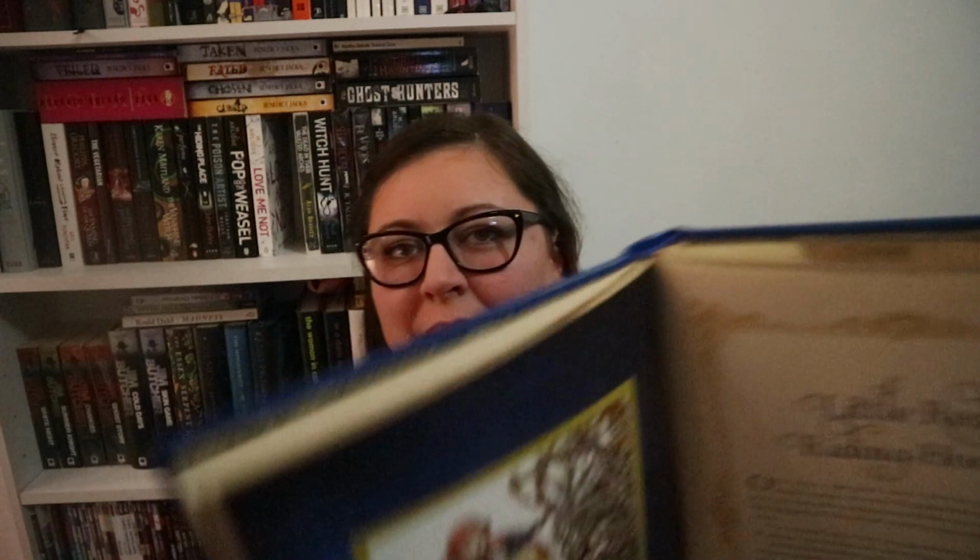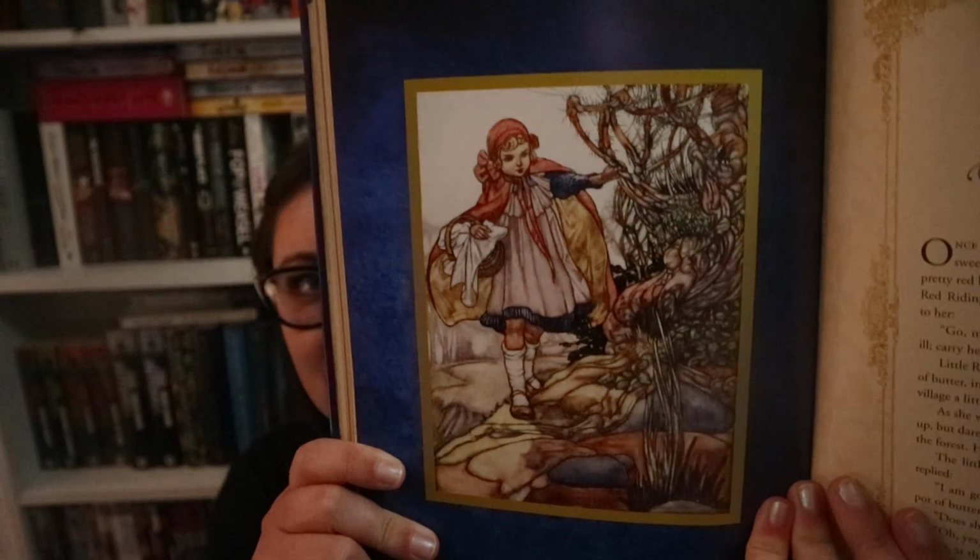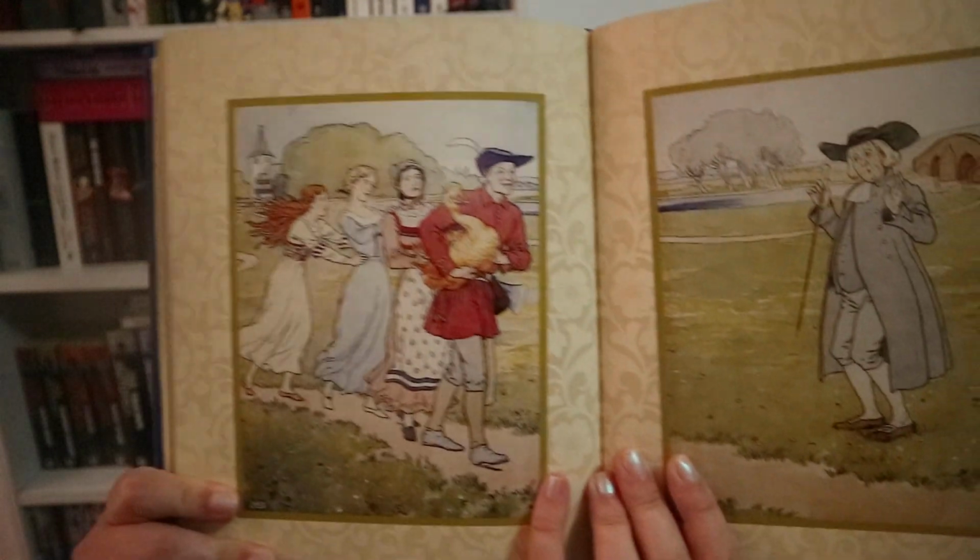Let me find another one. So these pages are more like, it's not like a papery page like in the other books. But yeah, they have some beautiful illustrations. I'm so happy I found these books. Oh, that's a nice picture. Look, it's a double page of pictures. So yeah, this one is illustrated.